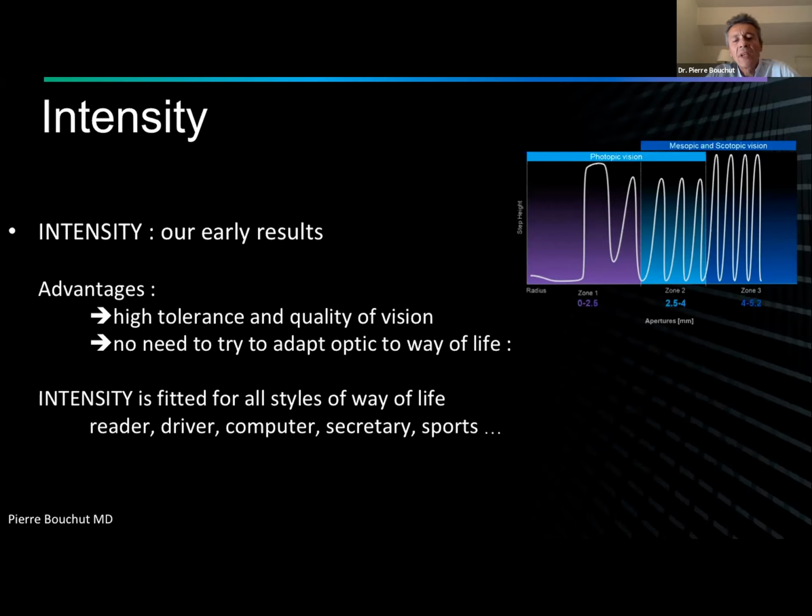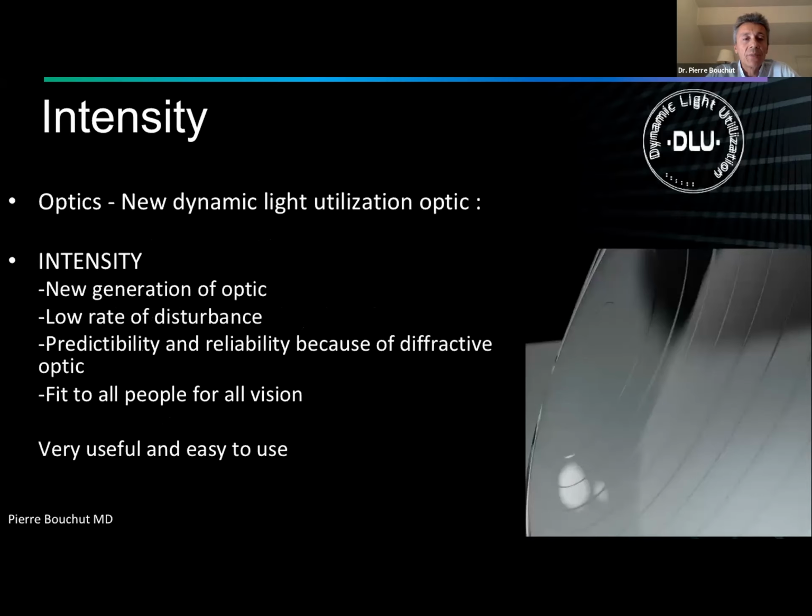You don't have to think, oh, these patients need more reading vision, this one needs more distance vision, and the other one needs intermediate vision. No, with Intensity, you are able to provide all distances of vision with a high quality. And I think it's very convenient for the surgeon and it's very safe for the patients.